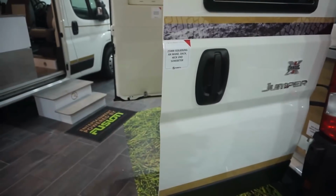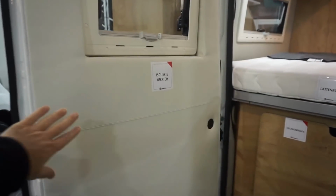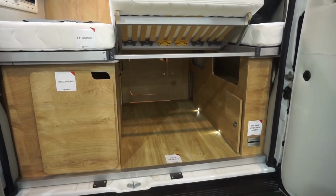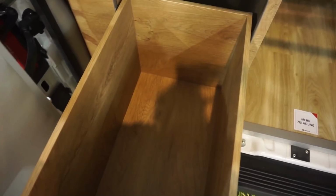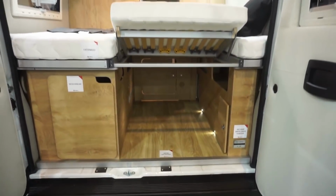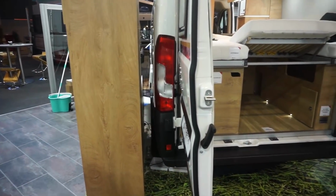Alright, so you've got 25mm of insulation all around. Doors are insulated as well, as you can see. Insulated rear door. Space there for storage, as I mentioned earlier about taking the mattresses out. Enormous drawer here. And down there, which we can't get to, but you can see sort of down there, this is where the toilet is, electricity and all the rest.